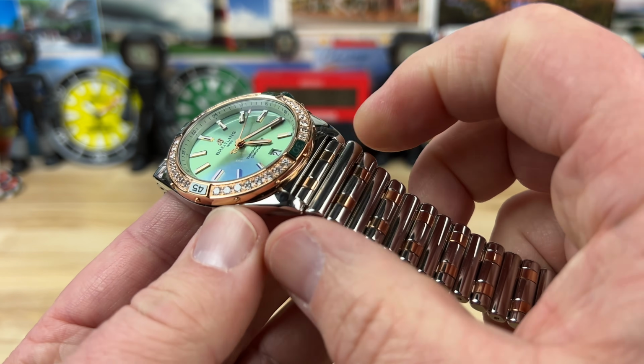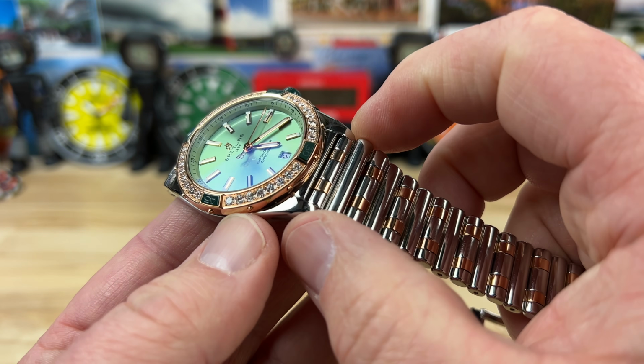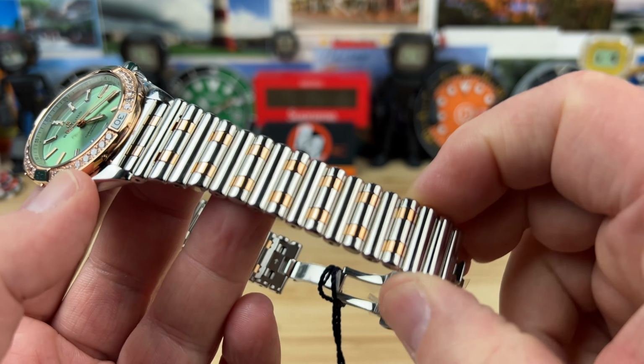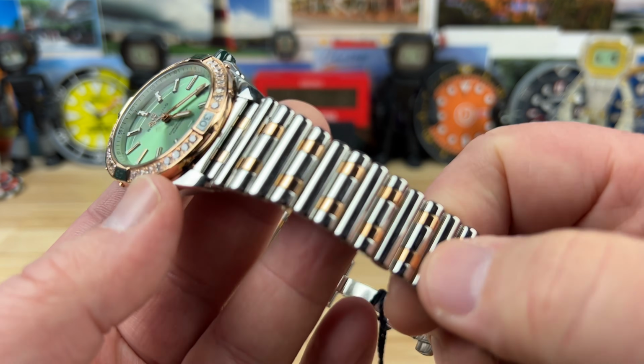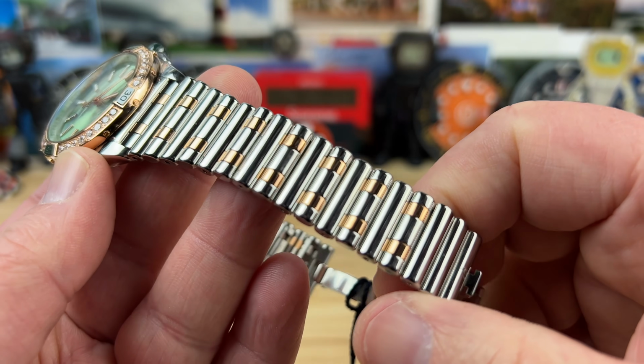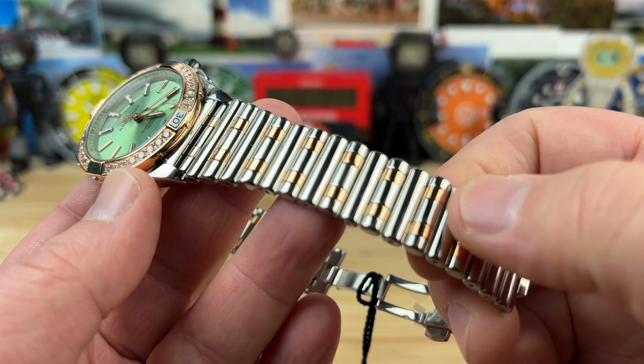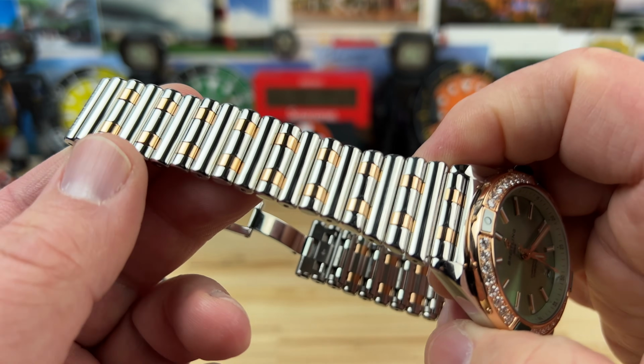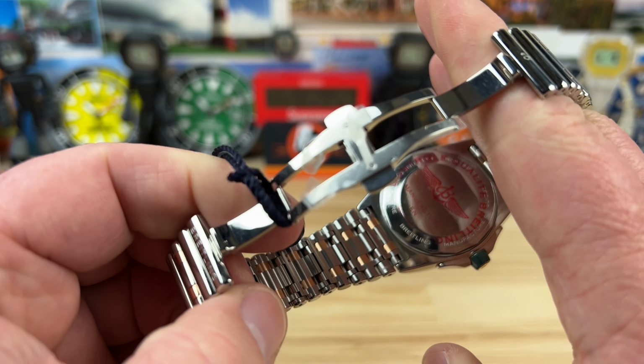You can see the Chronomat or bullet bracelet flares out to meet the case profile and then tapers back down to 18 mil. And you have those rose gold links also incorporated in there, but not too many. So you're not going to get that stretch that you would often get with a lot of soft material gold bracelets. The bracelet's going to hold up over time. You have a great butterfly clasp.